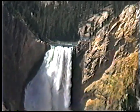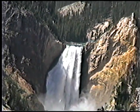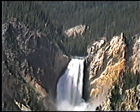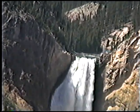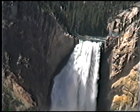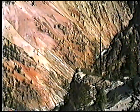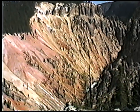Michael, tell us about it. This is another waterfall. It's the lower waterfall, but it's really bigger. As you can see, it's the Grand Canyon of the Yellowstone. This is below the lower falls in the Grand Canyon of the Yellowstone.